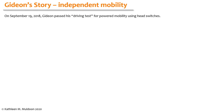It was an independent test at New Motion, which is our local durable medical equipment company, in which an independent assessor set up an obstacle course basically, and Gideon had to navigate around different chairs and structures that were in his way. They gave him directions and asked him to go towards different things, and he passed.